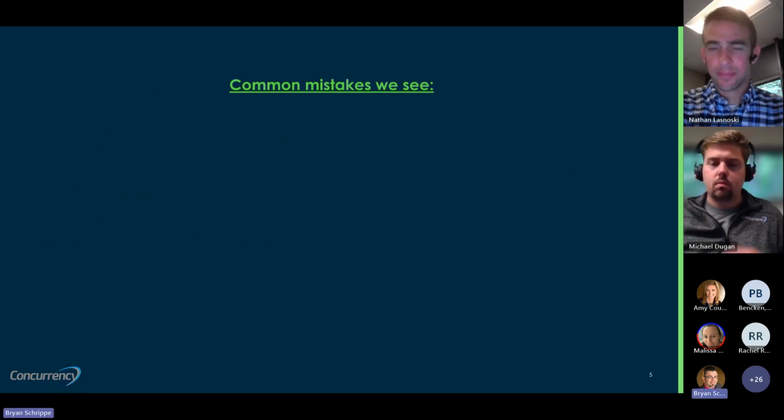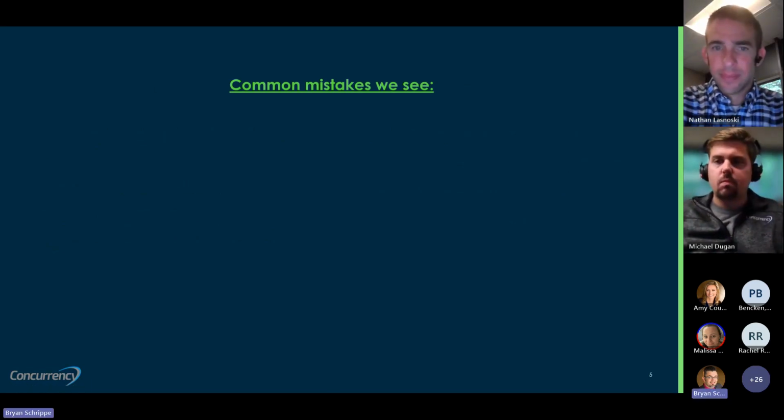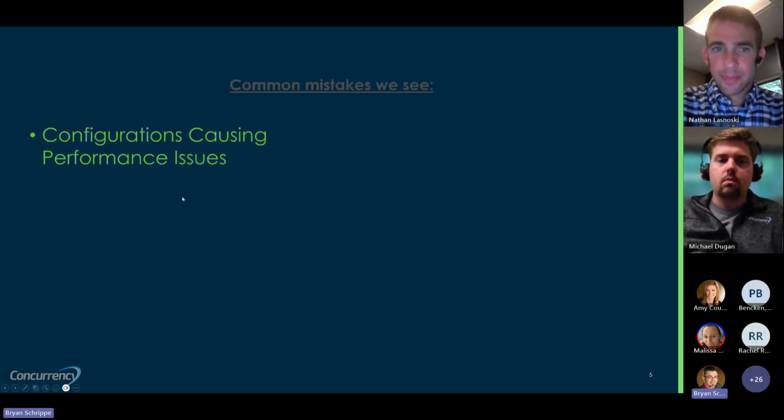Okay, so common mistakes that we see in environments that we run into that have issues. Configurations that are causing performance issues. So we're talking script issues, we're talking UI, UX issues, we're talking workflow and automation problems from a design perspective, complex processes. All of those things can have underlying performance impacts, and we see them manifest themselves in environments that are having issues.